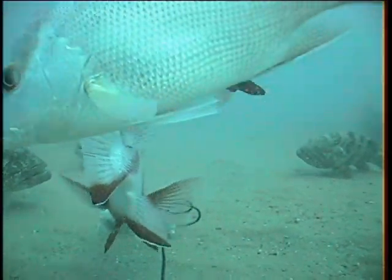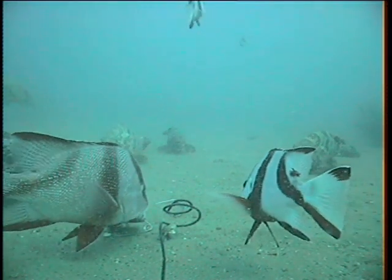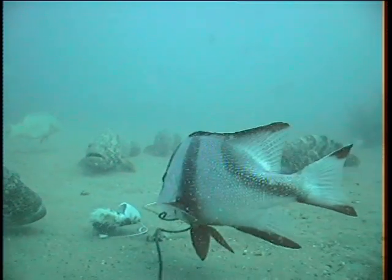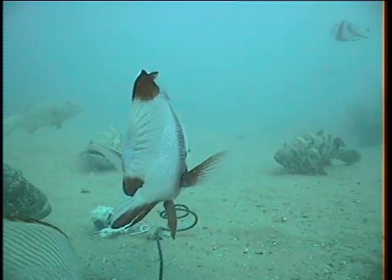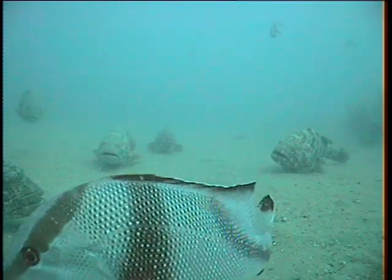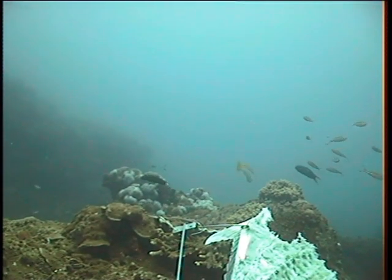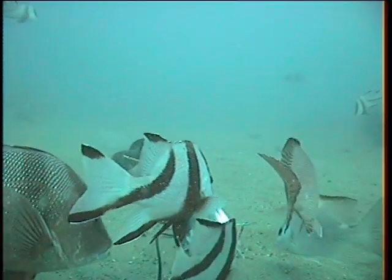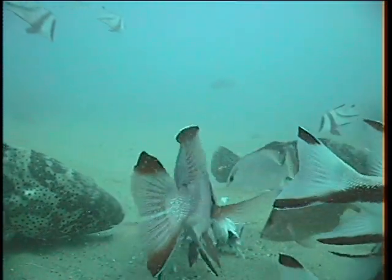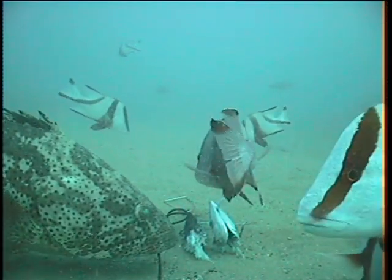In the next sequence, if you look at the smaller fish on the right hand side, you'll see that he has a tag and it's well grown over just before he was chased away by the large fish. So it's been there for some time. Another example, you see the smaller fish has been tagged. There it is.